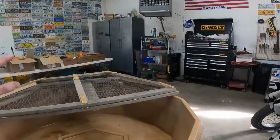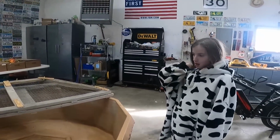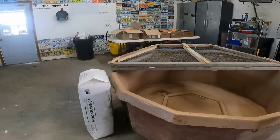Mm-hmm. Okay, so I have this all set up. I got it cleaned. I got it sterilized. What's the next step? What do we need to do? We need to put bedding in here. Bedding, which we have. Right there. All right, come over and grab that bag there.